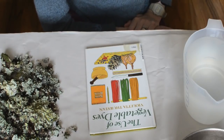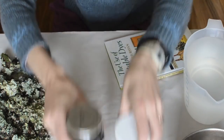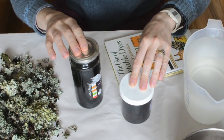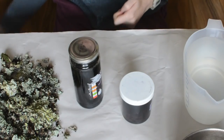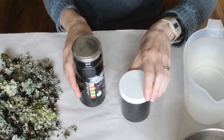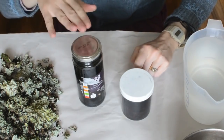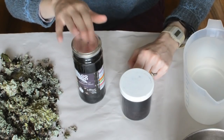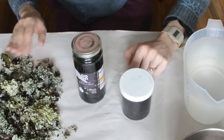And in my January episode, I began to prepare these two jars of different types of lichen in ammonia. Now they've been steeping for a few months, and I reckon that both should be ready to use, and I'm going to use one of them. So this one is prepared from the same kind of lichen as this lichen that I have here. So I'm going to compare two methods.